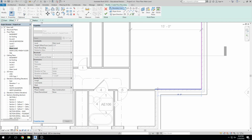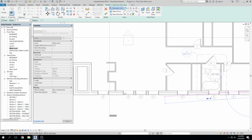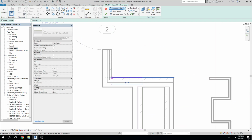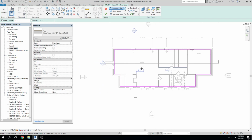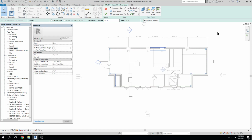Very nice. Again, we're in sketch mode. Bring it all the way out here. I don't think I have this model quite properly generated, but close it up, right? So now when I look at this, I'm going to tab and select it all. That is the region that my floor is going to occupy, okay? And I've drawn it in a closed region, right?